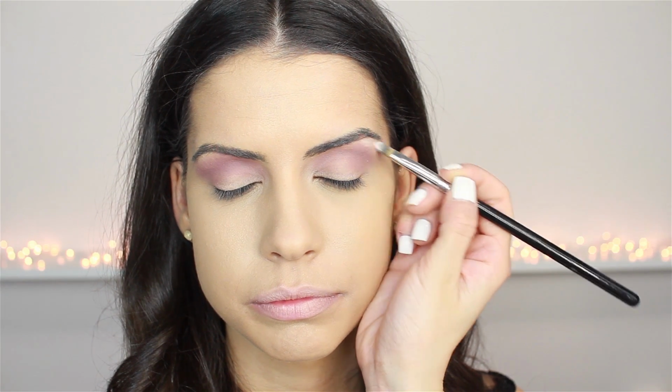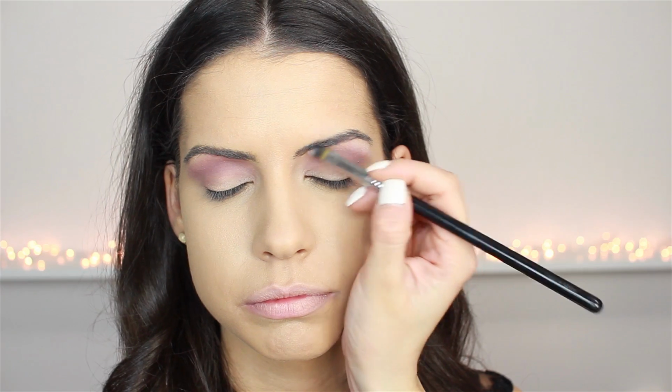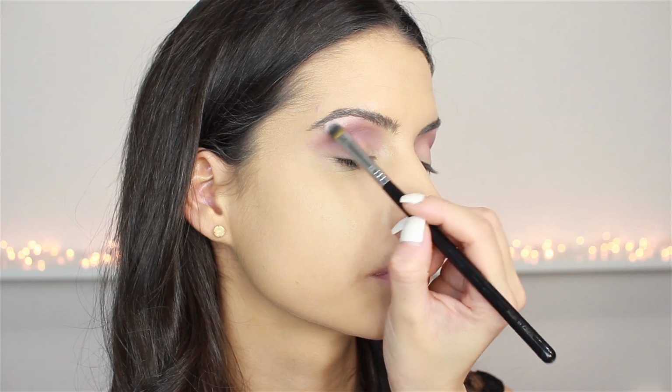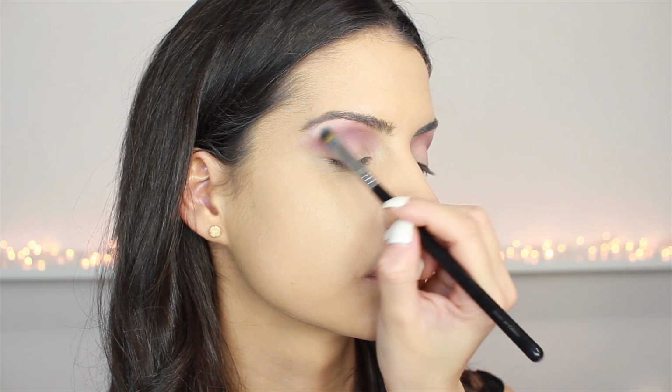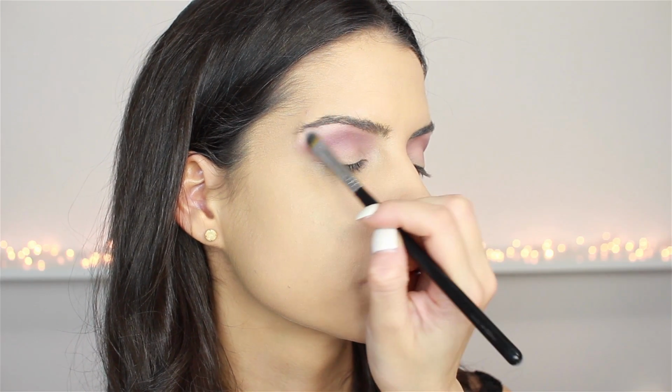Next, I will highlight her brow bone. I'm using a very soft, pale, rosy shade to do this. And this step is always optional, but I think it looks flattering on almost everybody, so I recommend doing this. And this will also accentuate the crease even more.